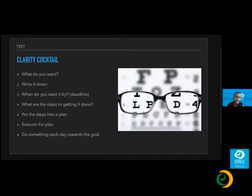So now in Clarity Cocktail, here's the questions you want to think about. What do you want? What do you want? And not just what do you want, but you want to write it down. You want to write it down. Have you ever had something you wanted and you forgot it?